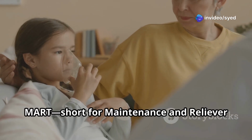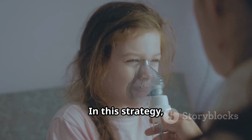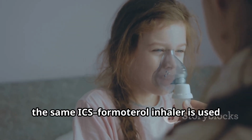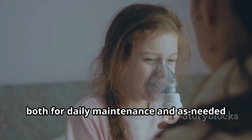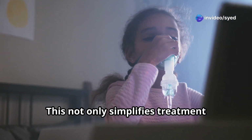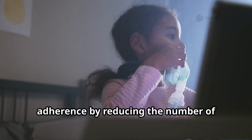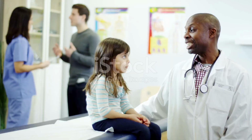MART, short for maintenance and reliever therapy, takes this concept a step further. In this strategy, the same ICS formoterol inhaler is used both for daily maintenance and as needed symptom relief. This not only simplifies treatment regimens, but also improves medication adherence by reducing the number of inhalers and steps.